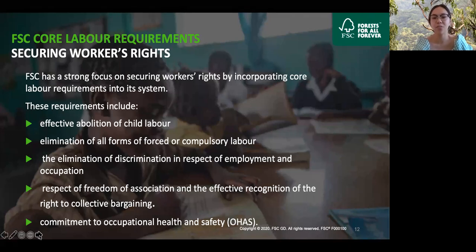Workers can choose to leave their place of employment without any pressure or threats. No discrimination in respect to employment and occupation. So the hiring process and wages and promotions must be fair and equitable. And in regard to the respect of association and the effective right to collective bargaining, workers are able to freely establish their own workers' organizations or join one of their own choosing. And lastly, this is not a new requirement, it's an existing one.